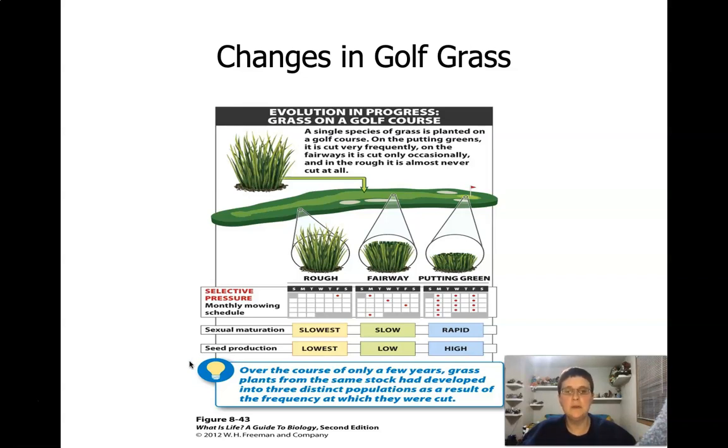I don't know how many of you are familiar with golf courses. I'm sure you've driven past one at some point. But on golf courses, there are three general different types of grass. There is the rough, an area that gets mowed very infrequently. I know in the area that I live in, they basically don't mow the rough, or if they do, they mow it like once a year. In this instance that they were doing the observations, they mowed the rough area once a month.